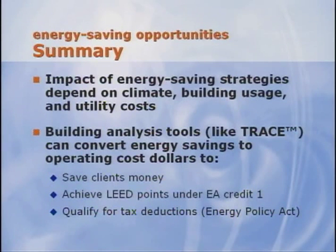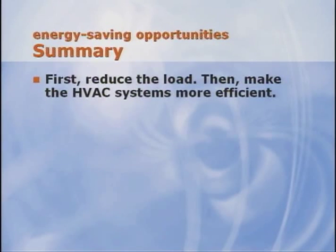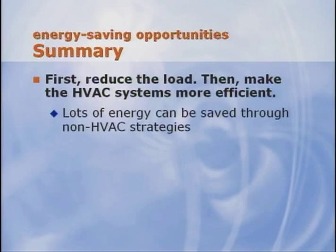Energy Policy Act. Again, we strongly recommend design teams investigate these cross-cutting strategies like daylighting or shading to first reduce the load, then investigate ways to make the HVAC systems more efficient. Neil helped emphasize this fact by looking at several real-world projects where non-HVAC related strategies resulted in significant savings.